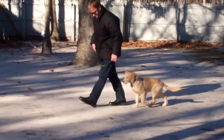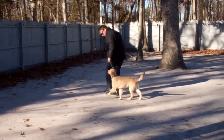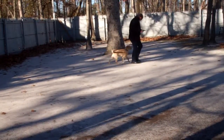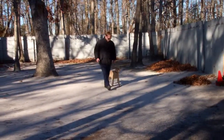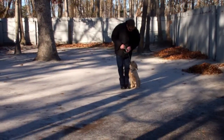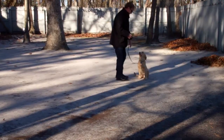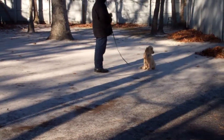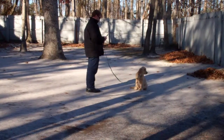So they're going to run through their heel, and their automatic sit and their stay again for us. Stay. Leaves him in a stay. And remember, you're going to practice these exercises indoors as well as outdoors.